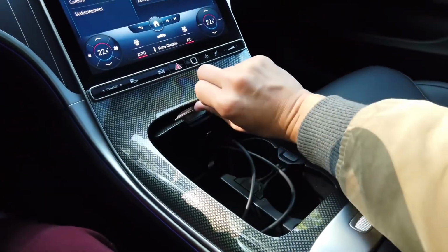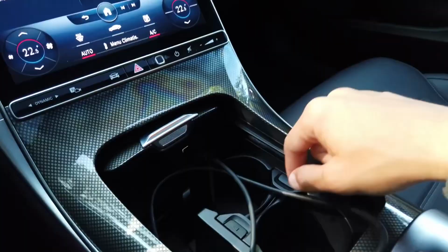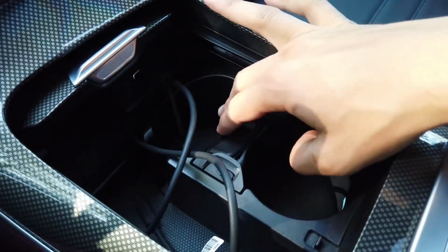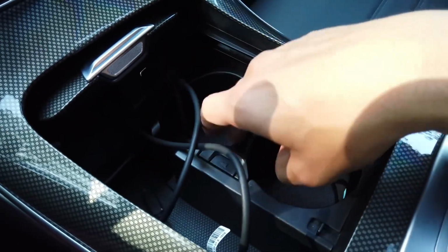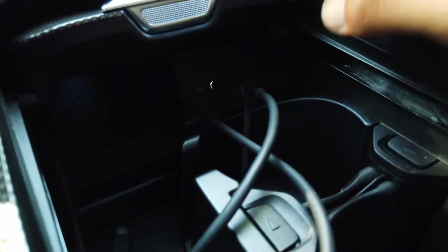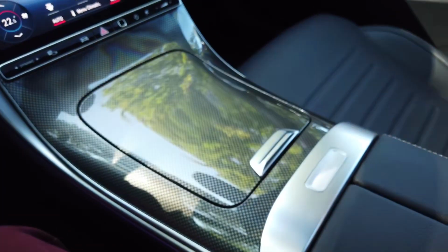We open here, which gives us a space where you can connect your USB cable to USB-C. Double cup holder with little practical things that open here to hold your cup securely depending on the size. At the back, the wireless charging device. And a small space here. When I close it, it closes automatically.